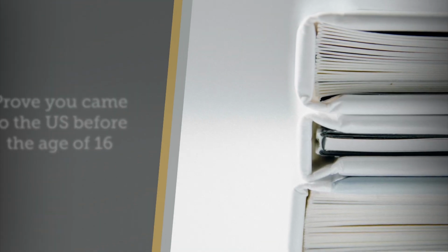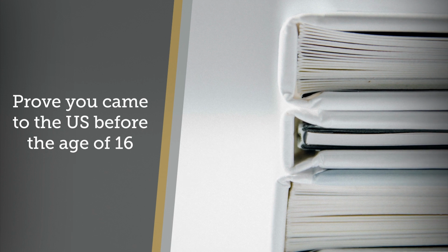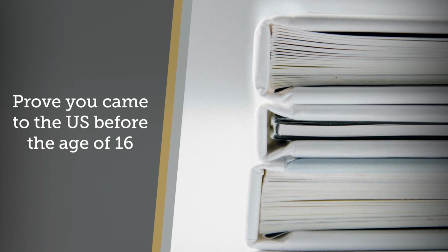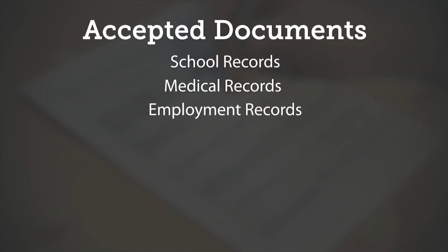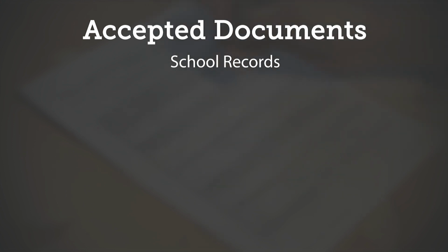The first thing you need to do is go back, look through all your old records, and find proof that you came to the United States before you turned 16 years old. So before your 16th birthday, you need to establish that you had arrived in the United States. The types of documentation you can use for that: school records, medical records, employment records or taxes, bank statements or bills or leases. Heck, you can even use a traffic ticket.